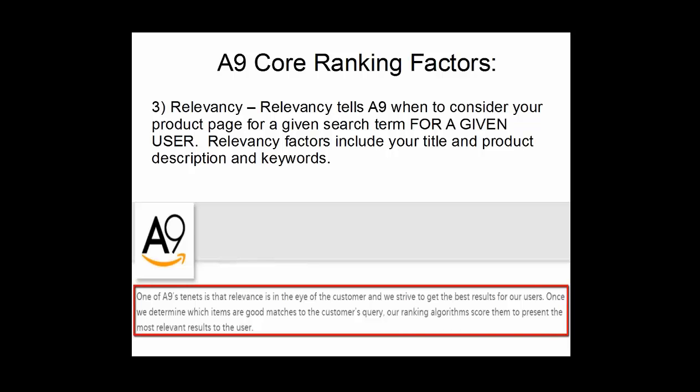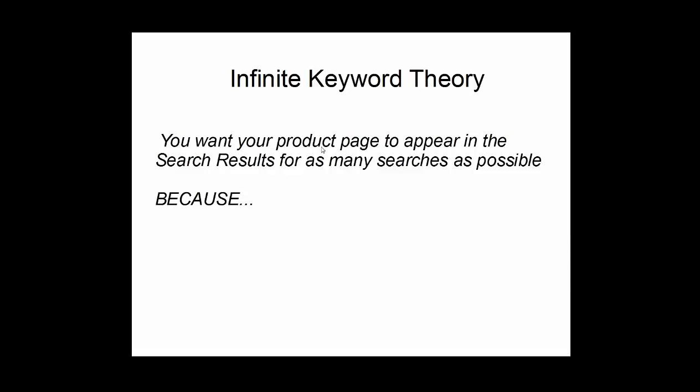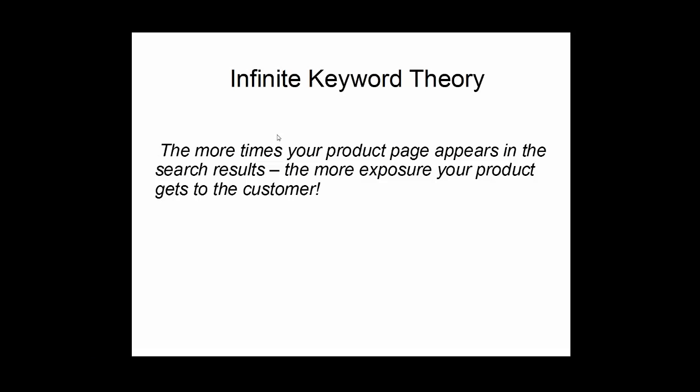What that's telling us is, again, that each customer search is different, and one customer search could come up with different results than another. Therefore, you want your product page to appear in the search results for as many searches as possible, because the more times your product page appears in the search results, the more exposure your product gets to the customers. It makes sense, right? The more times customers type in keywords that match your keywords on your product page, and the more times your product page shows up in the search results, the more exposure your product is going to get.